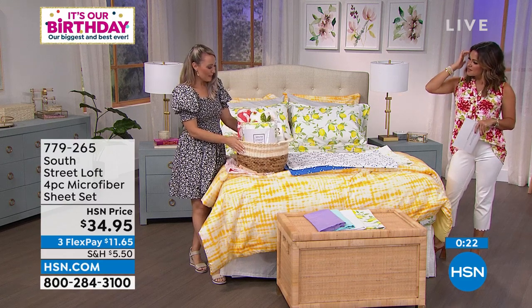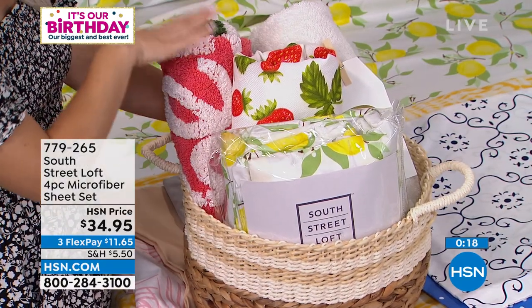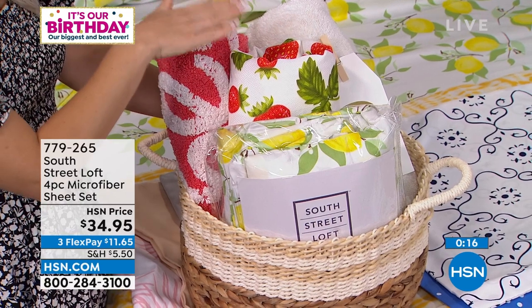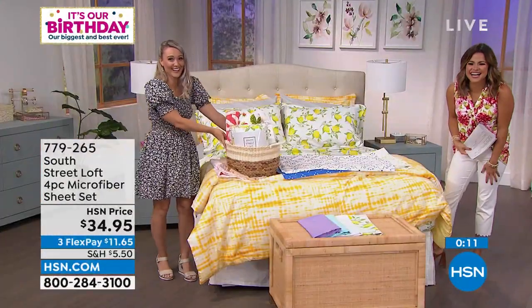Yeah, just creating a little gift basket is so easy, especially if anyone's heading off to the dorm. You could do that twin XL size. Some of the items we have coming up with the rug and the shower curtain, maybe some shower shoes in there and a picture of mom. Yeah. You're all set.